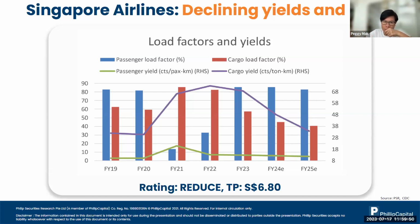On the cargo side, industry-wide, the cargo volume has declined by double digits for the first 5 months of this year. That is mainly because of the decline in manufacturing output in the major manufacturing hubs. So the picture for cargo is not so rosy going forward, and therefore our reduced call for Singapore Airlines.